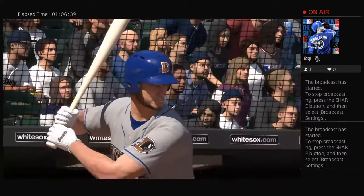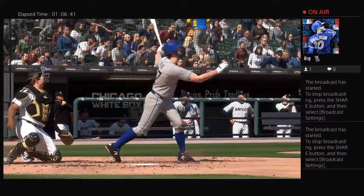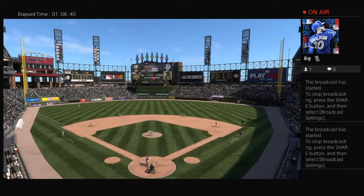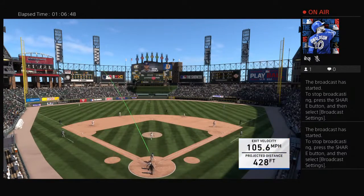You could tell his eyes lit up right there. He must have been looking up in the zone. A lot of guys are trying to go with that elevated heater. Caught a little bit too much of the zone with that one.